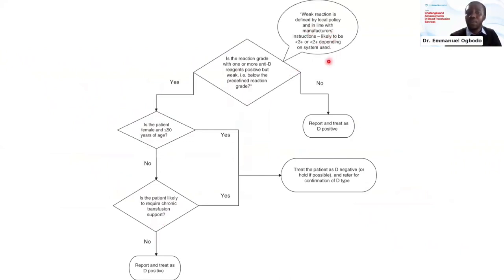So if we do a blood group and antibody screening and the D reaction is weak, we cannot decide if it is partial D or weak D, like I've explained. So once we look at the result, you ask, is the reaction grade with one or more anti-D reaction positive but weak? If the answer is yes, the next question you ask yourself is, what is the age of the woman?